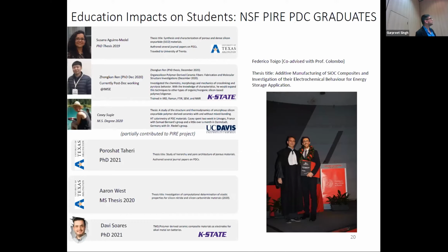So these are the students who contributed significantly to the PIRE project, and these three here partially contributed to the PIRE project. These two students were mentored by Professor Kroll, and Casey was mentored by Professor Navrotsky, and Zonkan by myself, and then Susanna also mentored by Professor Kroll. And Davi has also graduated. He is moving to Detroit. He's accepted a position with Exalt Energy.